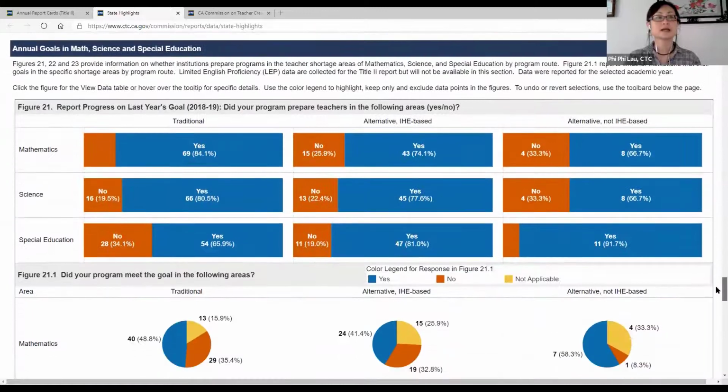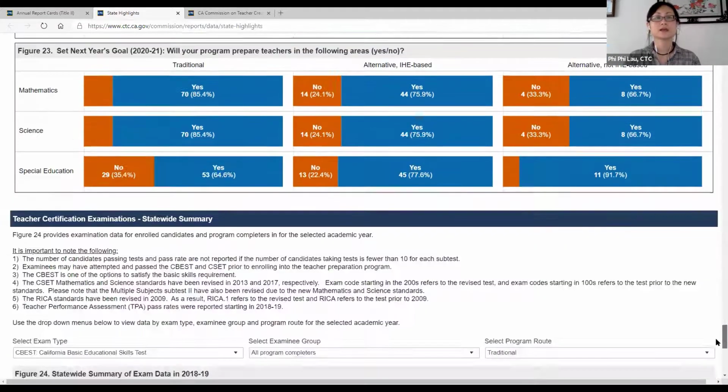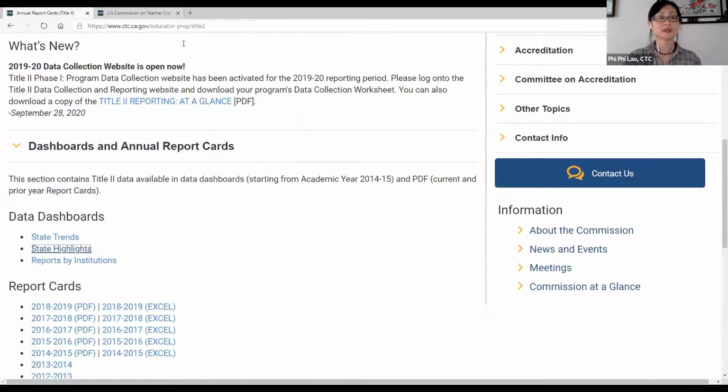There's also data for annual goals in math, science, and special education, specifically how many institutions met their goals. And lastly, you can view teacher certification exams pass rate by type, by examinee group, and by route. So let's close this tab and go back to the main Title II page. And let's take a look at the reports by institutions.